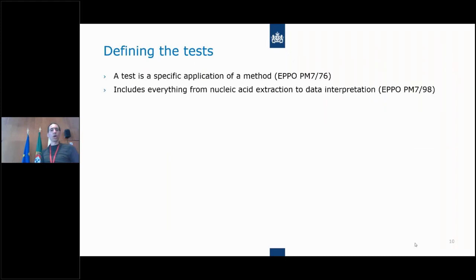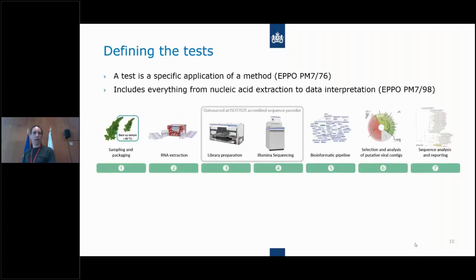So with all that in place, it was time for us to define tests, using two EPPO documents to help us there. So what is a test? A test is a specific application of a method with a test scope, and it includes everything from the nucleic acid extraction to the data interpretation. We have two tests defined in our lab, and for these tests, we have broken it down to 7 main steps. This is quite similar to the EPPO standard PM7/151, only their controls are defined as a separate step. For us, it's more of an integrated thing.